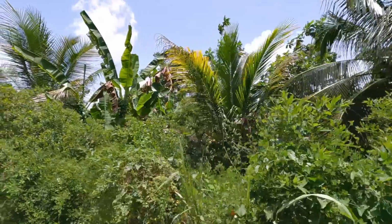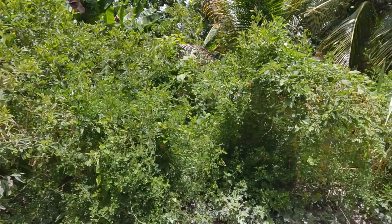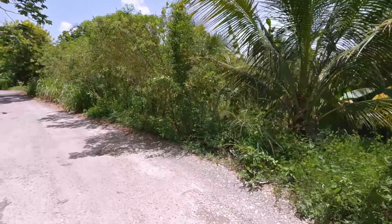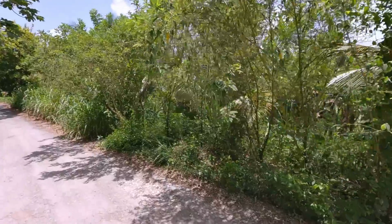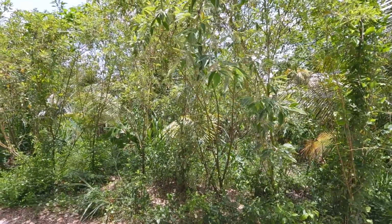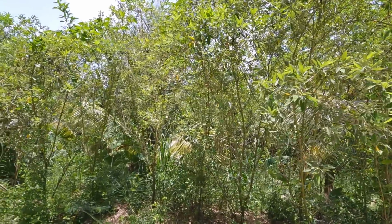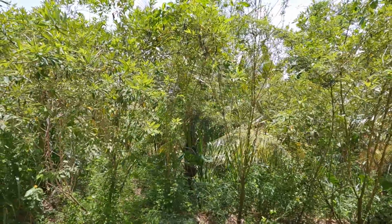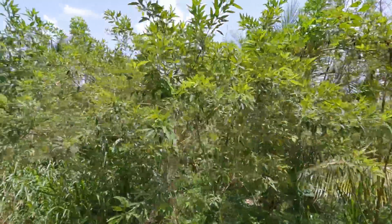And these are gungo peas down here? Yeah, they're pigeon peas. I don't see any on that one, though. See one there with some on it. This one right here has some dry ones on it. They didn't pick them. Those black things up high, those are gungo peas. They call them pigeon peas in some countries, but in Jamaica they call them gungo peas.